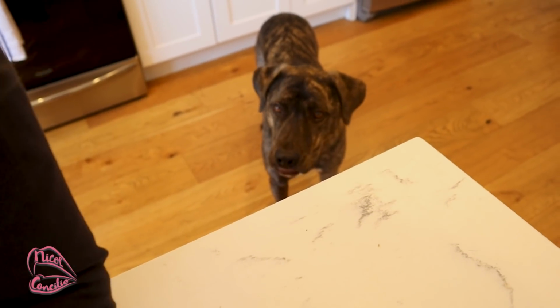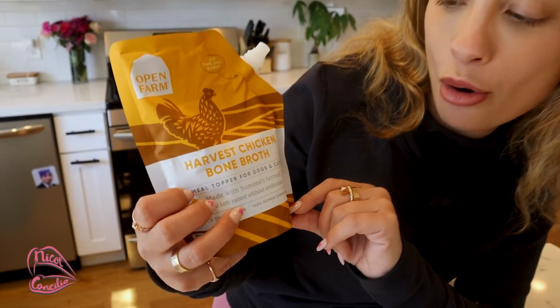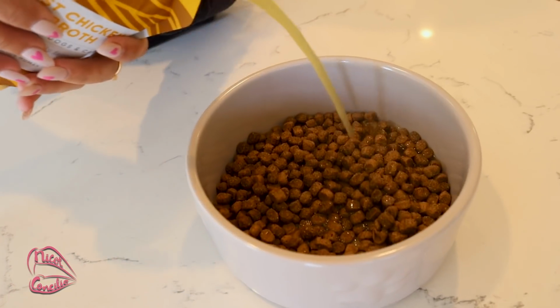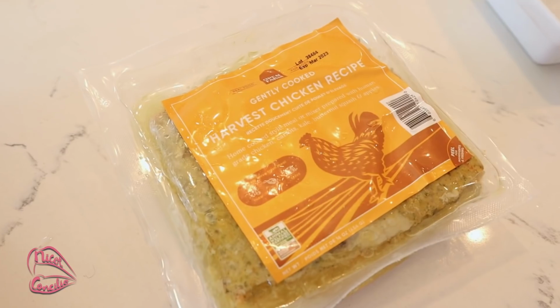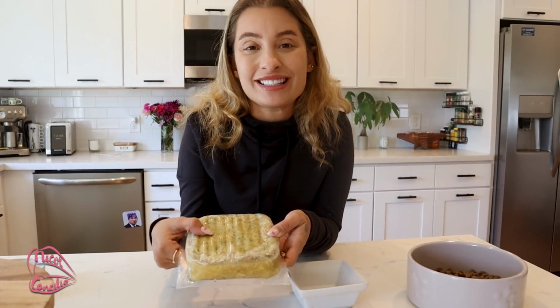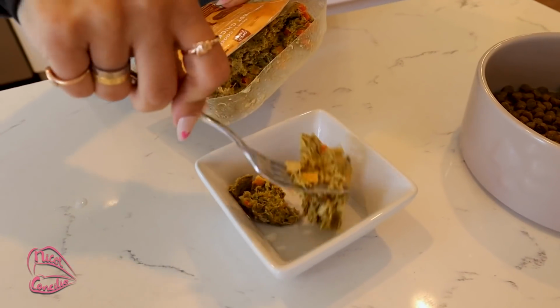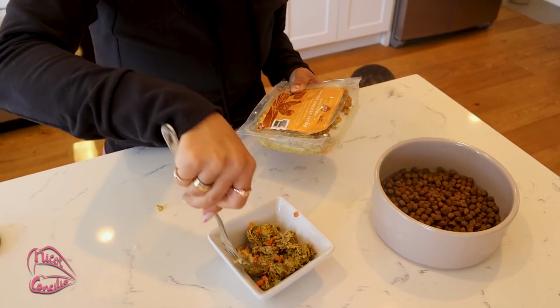What's that? Excuse me, can I please have my Open Farm already? We have the Harvest Chicken Bone Broth, and it's also raised without any antibiotics, which is great. We're gonna give her a little bit of this to kind of moisten up the hard food. She's drooling. For Mo, we're gonna give him the Open Farm Harvest Chicken recipe. This is actually homemade food, and it's great for Mo because he's got really sensitive teeth, so he tends to like foods that are like this. So let's give him a little sample as well. In here we have carrots, kale, butternut squash, apple, and human grade chicken. Mo's gonna get the beef broth. He loves beef, you guys.